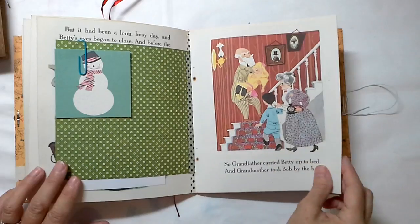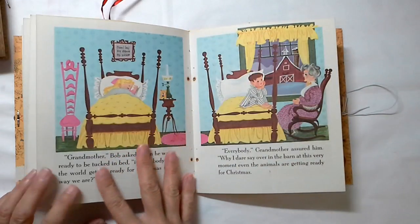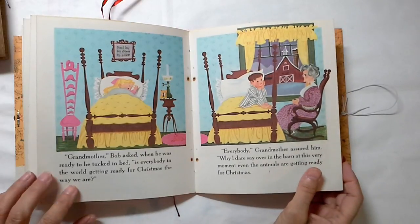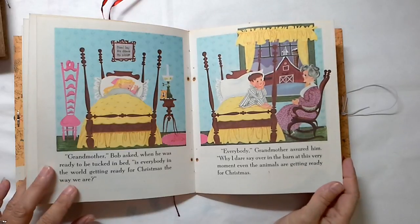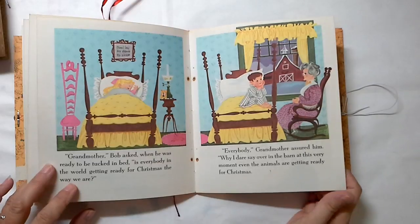Love it. Grandfather carried Betty up to bed, and Grandmother took Bob by the hand. Grandmother, Bob asked when he was ready to be tucked in bed, is everybody in the world getting ready for Christmas the way we are? Everybody, Grandmother assured him. Why, I dare say, over in the barn at this very moment, even the animals are getting ready for Christmas.